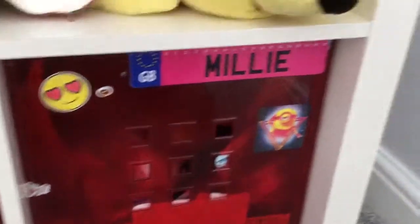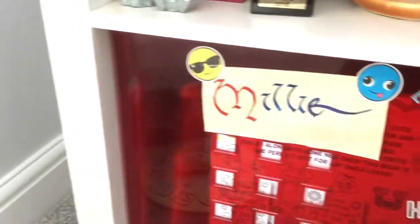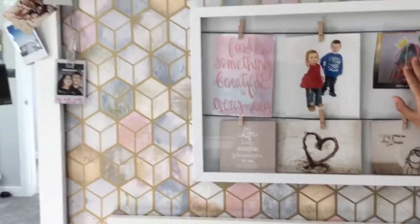Yeah, and I've got some teddies. And I've also got this frame. Yeah. And yeah. There's me and Millie. That's literally all my room.